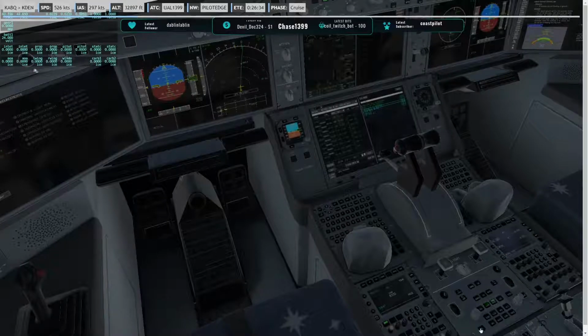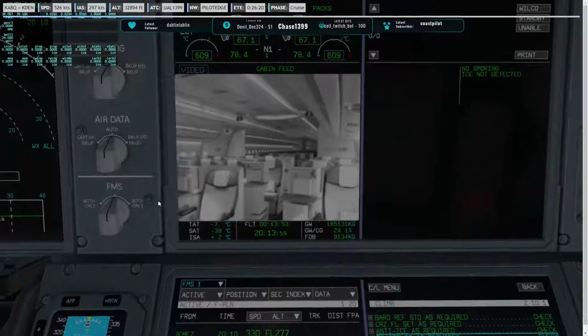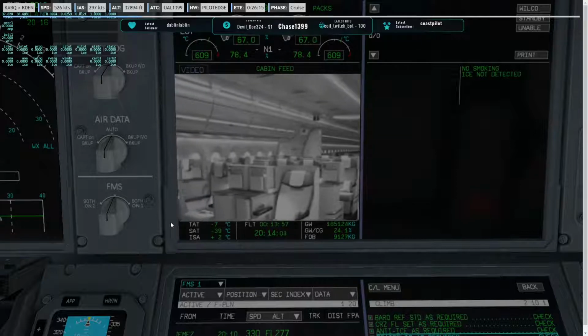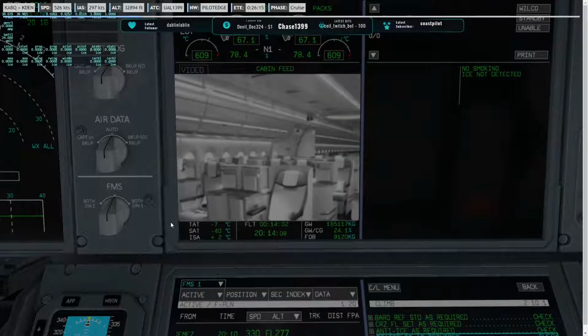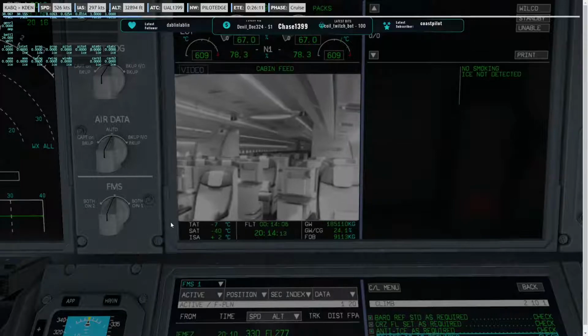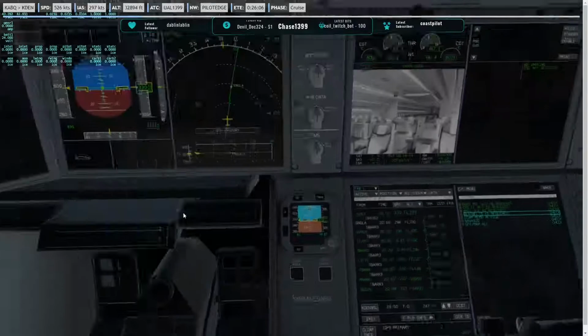Let's go through all of it, mainly looking to make sure it's all clear. You know what? I never knew that existed. All this time I've had this plane, I didn't know there was a cabin feed. Wow. That's pretty cool. Huh. Never knew that.